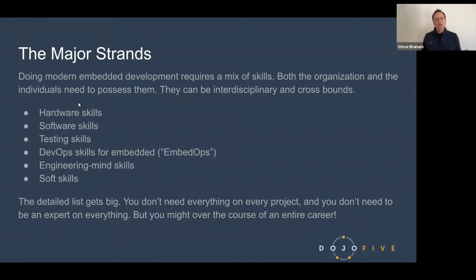So if we look at these major strands, then I like to think of them as the hardware skills, the software skills, the testing skills, the DevOps skills for embedded, and this is where we bring in what Ryan mentioned earlier, embed ops, the engineering mind skills, and then the soft skills. So one of the things that you'll often find in an organization is that you've got people with a very strong hardware background, electrical engineering, very strong software background, but they may not necessarily have the necessary skills in the cross-disciplinary functions. And so, your ideal mix of skills is a little bit of everything. And obviously, different people are going to have their specialties, but the more you can broaden that skill set and understand across disciplines, the more that you'll be able to work safely and work effectively with each other.